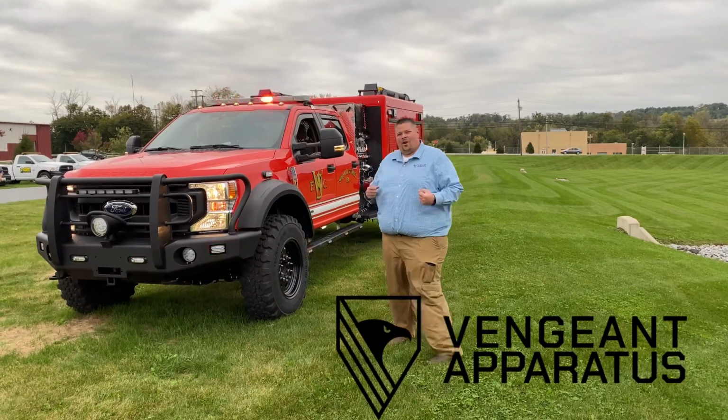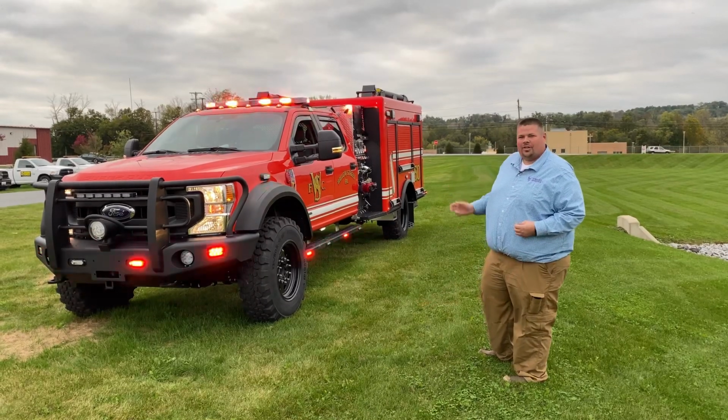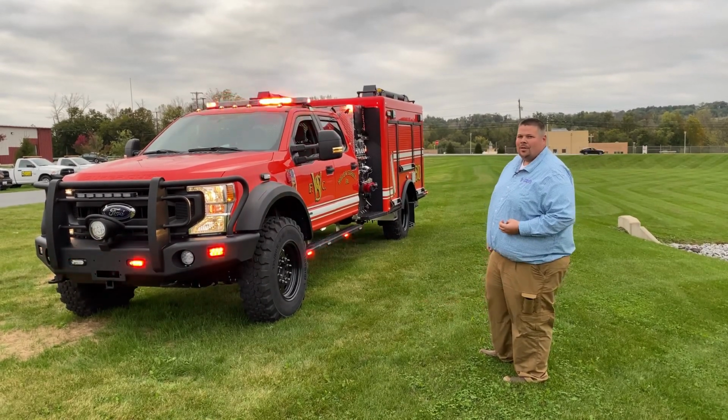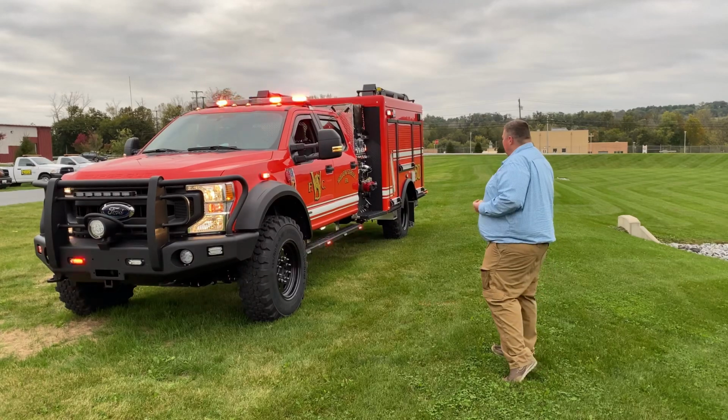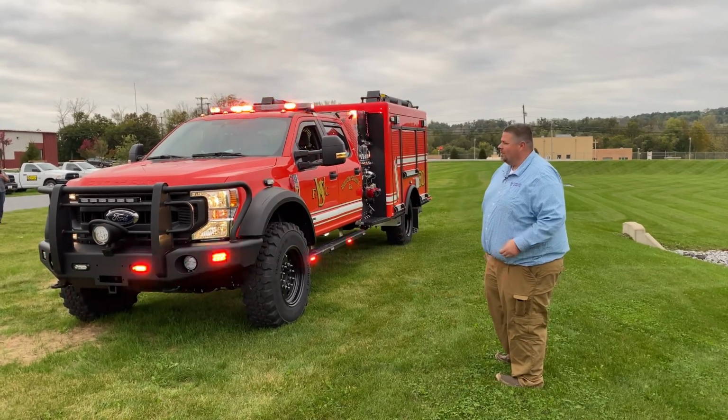Today I have our new 2021 Blizzard for Willow Street. This is a midship mini pumper, 1,500 gallons per minute on a 2021 Ford F550 chassis. And we're gonna do a little walk around right here.